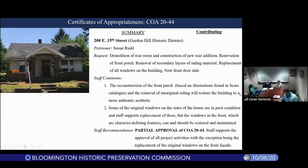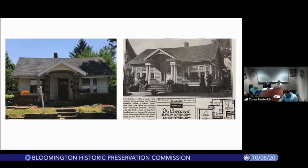So this property is located in the Garden Hill Local Historic District. The home appears to be a Crescent, which was a house model sold by Sears and Roebuck and Company. The request is the demolition of a sunroom on the rear of the home and the construction of a new rear addition that is 19 by 22 feet. Renovation of the front porch area to bring it back to what it originally would have looked like.